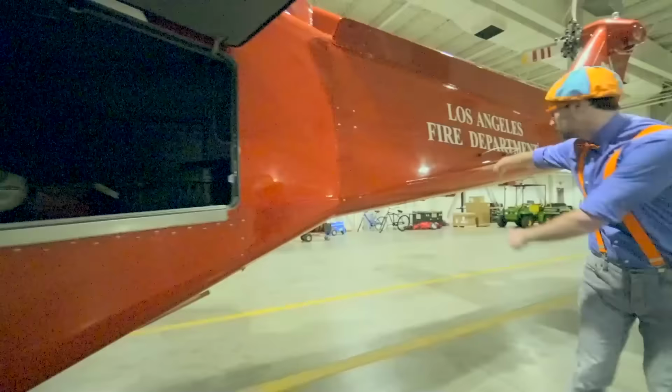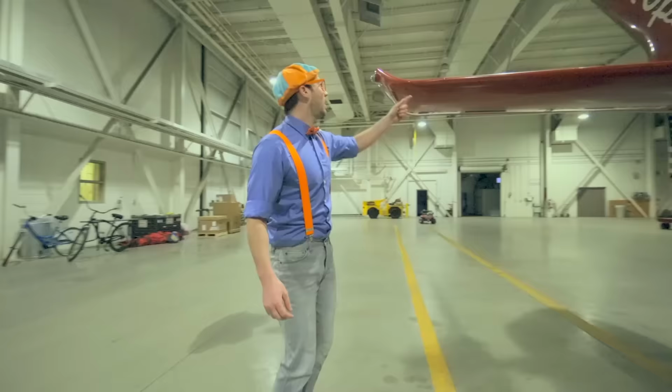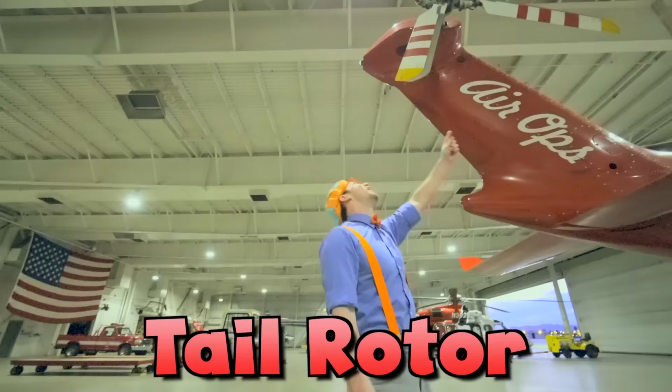Oh, hey, Los Angeles Fire Department. Oh, they're pretty cool. Whoa. Wow, this is a horizontal stabilizer fin. It keeps the helicopter stable. Oh, look up there! That's the tail rotor! Whoa! It's so high up there!